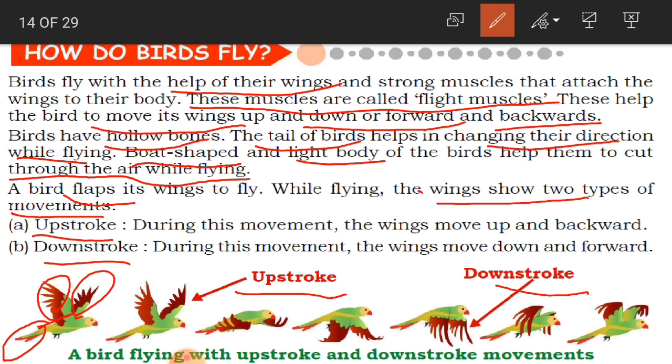During the upstroke movement the wings move up and back. See here, this is the upward direction, this is back. This is upstroke. And during downstroke the wings move down and forward. See here children, this is downstroke. The wings are moving down here. Are you able to see? Clearly you can observe that the wings are down. And again here they are forward, not up, towards the front. This is how the bird can fly in the air with its upstroke and downstroke movements.